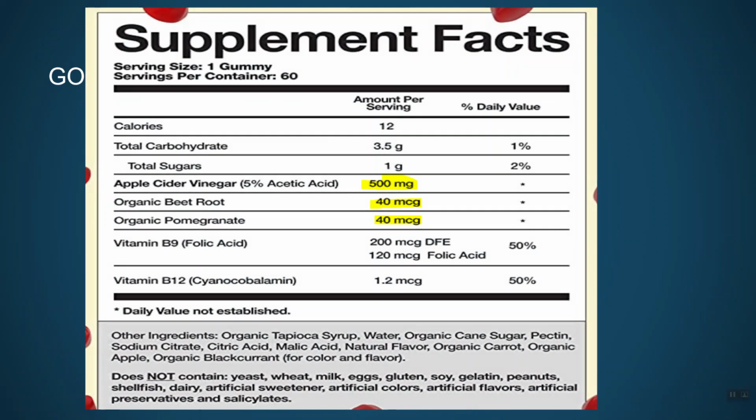So as you can see from the supplement facts label, one gummy is giving you 12 calories, a gram of sugar. The key thing here, as you know, is the apple cider vinegar, where one gummy is giving you 500 milligrams of apple cider vinegar. And it's standardized to 5% acetic acid. That's important because the acetic acid is thought to play a key role in the weight loss effects of vinegar.